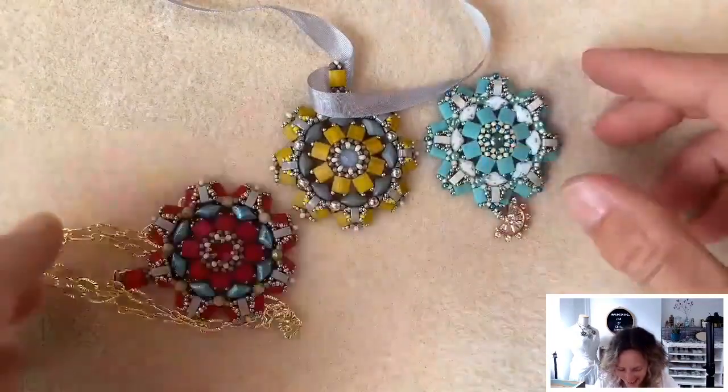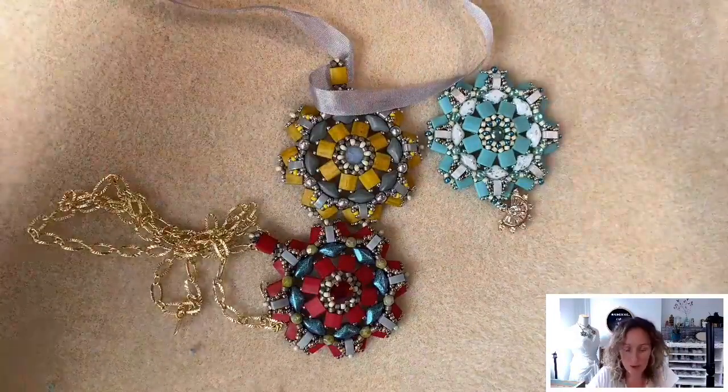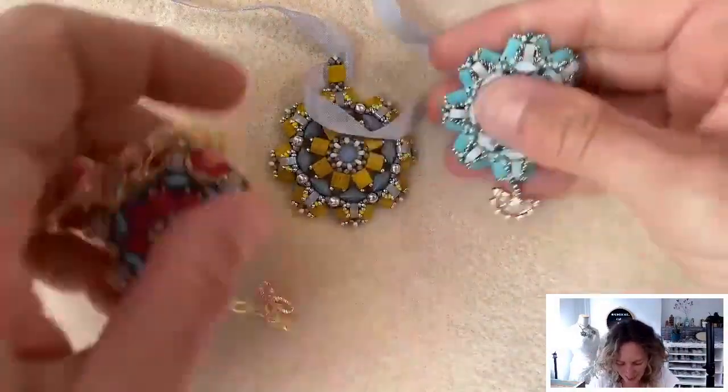So this was Thetis, the main jewel from the box. It's also the one that is on the top of the box. So I hope you enjoyed beading this, and I hope that you will keep playing with the design. Let's see what is the next one.